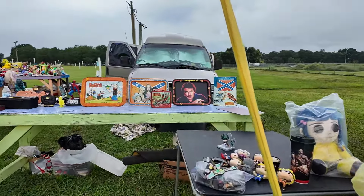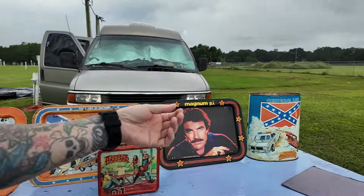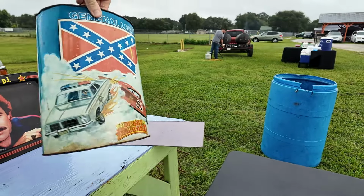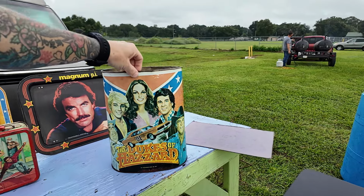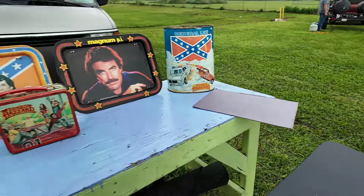Check it out. This is great, man. Freaking Dukes of Hazzard stuff. Wow. That's neat. I love Dukes of Hazzard stuff. Yeah, cool. If this was in better condition, man, that'd be coming home with me. Look at the tray. Good, how are you? There you go.